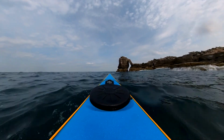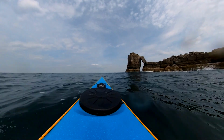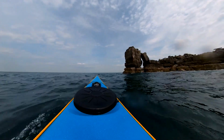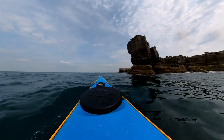The gap there looks tantalisingly welcoming to paddle through, but with the swell I chose not to. Didn't really fancy my face smeared up the rock there. So close in, round the Pulpit Rock instead of under it. We'll get a look into this next little bay area.